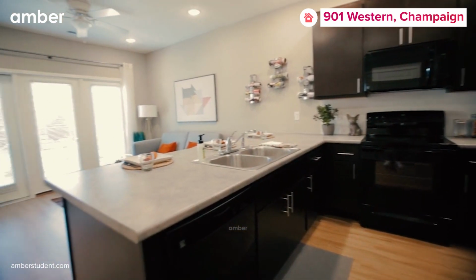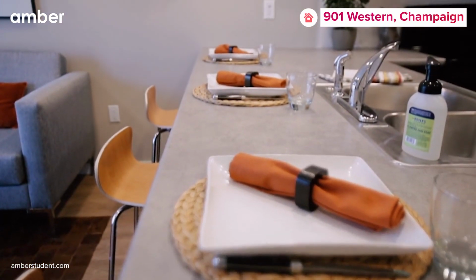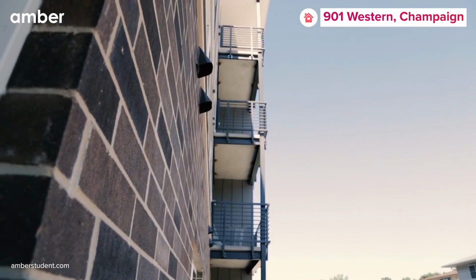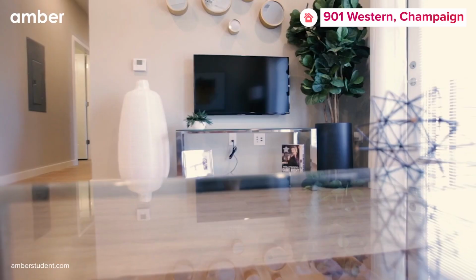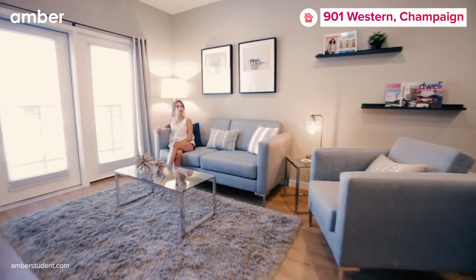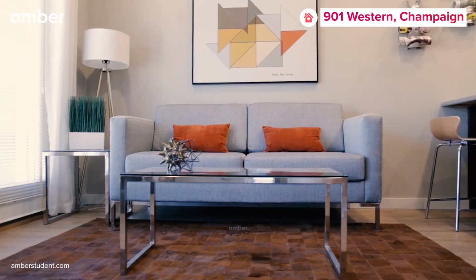Even in the 1-bedroom floor plans, you have plenty of counter space for cooking with and entertaining friends. Each unit offers its own private balcony and a 43-inch LED flat-screen TV in the living room. If you're looking for a fully furnished apartment, 901 Western has definitely thought of everything. Each unit comes equipped with modern furniture.